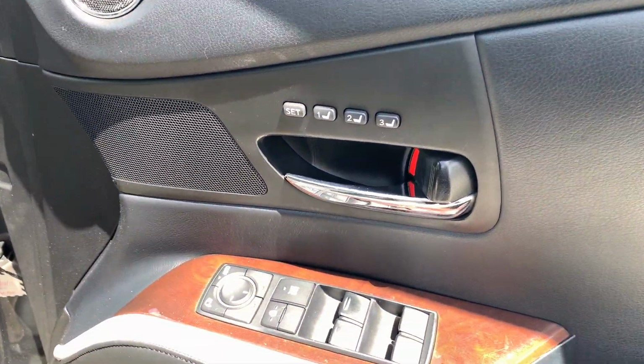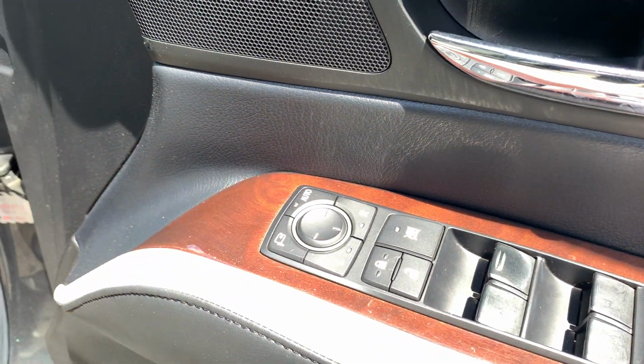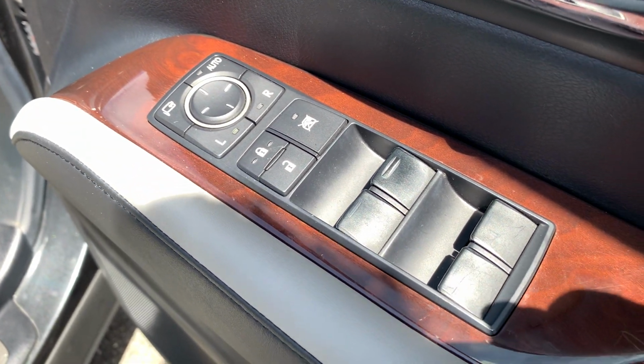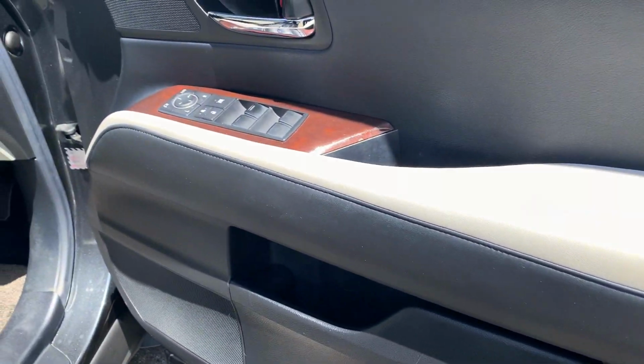So I'm just going to get a closer shot up here onto the memory seats. As you can see, you've got that on your driver's side and passenger. Those buttons that you were really worried about, just to make sure there is no wear and tear on them, that is actually pretty clean and tidy.